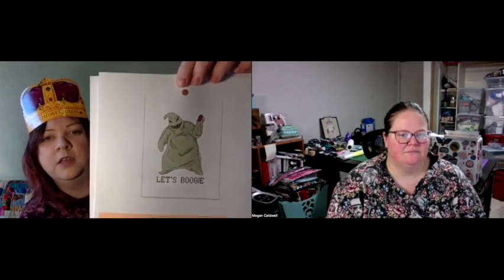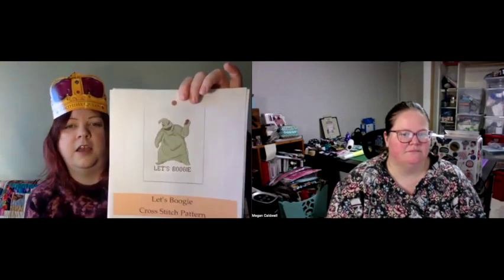Then it came with a pattern that's, I think, exclusively made for the box, and it's this Oogie Boogie, Let's Boogie, which is super cute, and it comes with fabric and the DMC flosses for this. But it's also a huge pattern, and I just don't know if I'll ever get around to stitching it, so I may pass that along if anybody's super keen for that. But I love the fabric, so I'm going to keep that.